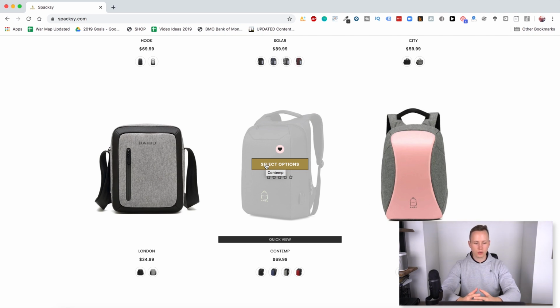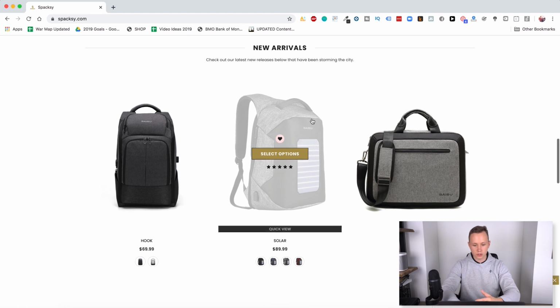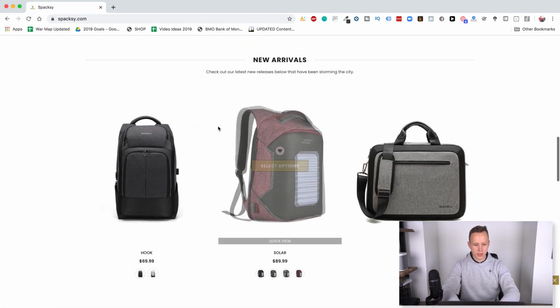Maybe the store is still in its early stages, so they're just trying to prove the concept and see whether the products are actually profitable or not. And so in that case, you're left with just using the supplier's logo. This is actually the logo that comes with the product on Alibaba. If we go on Alibaba, it's going to take too long to find this backpack. There are millions of them.